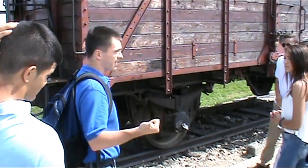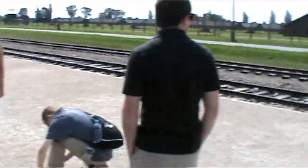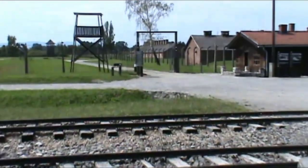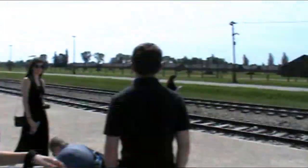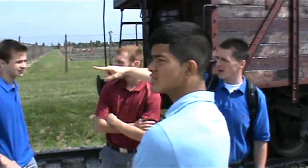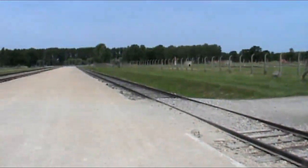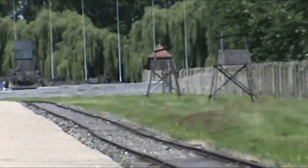If he pointed to the right, you would go through that gate over there. Those are the people who are chosen to live, where you had a chance of survival. If Dr. Mengele pointed to his left, you went down that way, straight towards crematories 2 and 3, right to the gas chamber. That was the process of selection right here in Auschwitz.